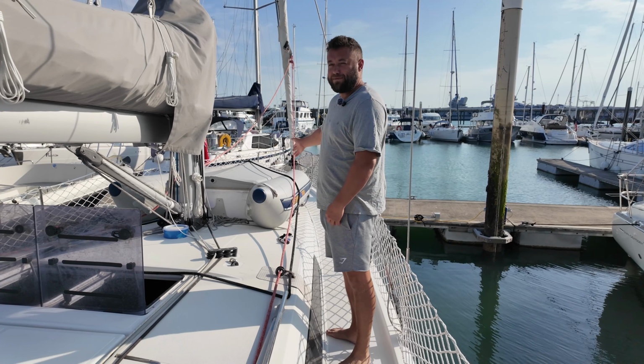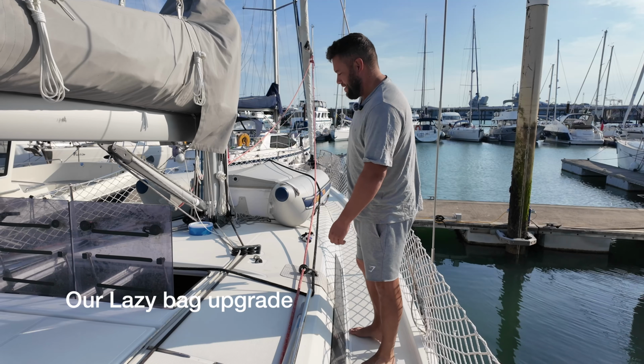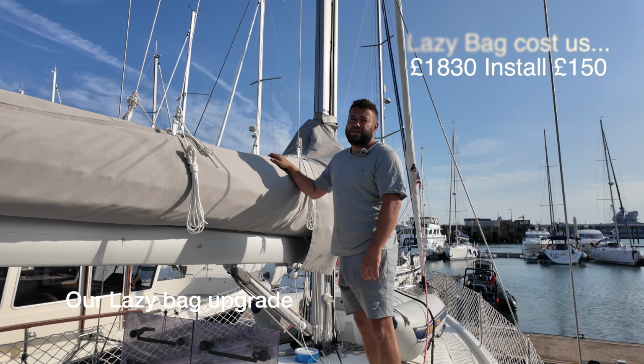There she is. Our absolute beast. No idea what she is. She's an Excel 290, apparently. Bought her a while ago. This is one of our major upgrades here, a lazy bag, which we got from C&J Marine. Been a bit of a life changer.